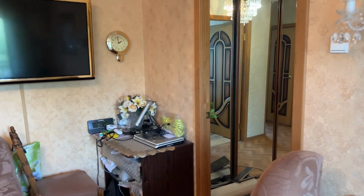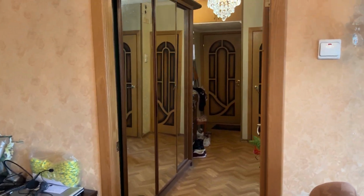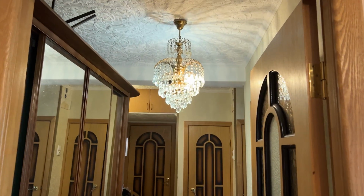If we leave this room, we're going to the hallway. This is the hallway with another pretty chandelier and with another nice ceiling. Walk-in closets are not really a thing in Russia. We have just separate closets that we have to buy. They're not like inbuilt closets. They have to be bought. And this one is called a shkaf coupe because it has a sliding door.